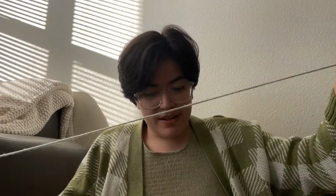I'm pretty sure I found the end. It's still a little tangled in some places, but we'll deal with it when we get there, and I feel like I have enough undone that I'm not gonna use all of this for the tiny little fidget.